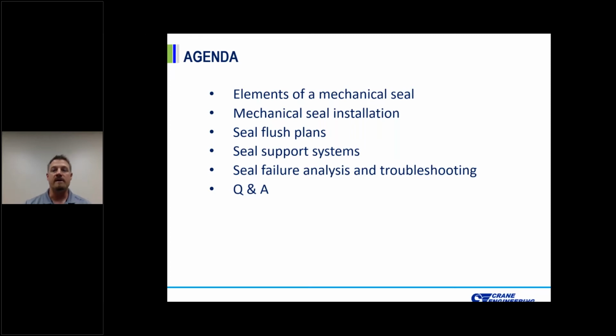All right, so a quick look at our agenda. Jordan's gonna cover the elements of the mechanical seal, or the components that make it up. Next, I'll touch on some installation tips, and we're gonna show you a video for the installation of a cartridge seal. And then Jordan will touch on mechanical seal flush plans and seal support systems. And then I'll finish up with a section on seal failure analysis and troubleshooting. And then there should be, as Dustin mentioned, some time at the end for Q&A. So just please write your questions into the question tab on the control bar.